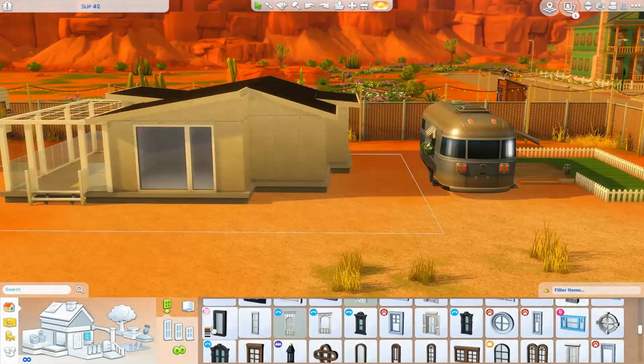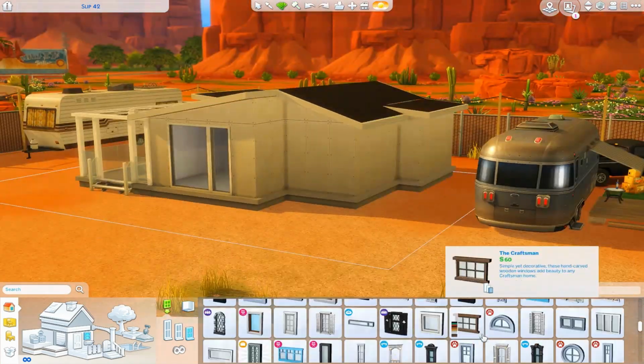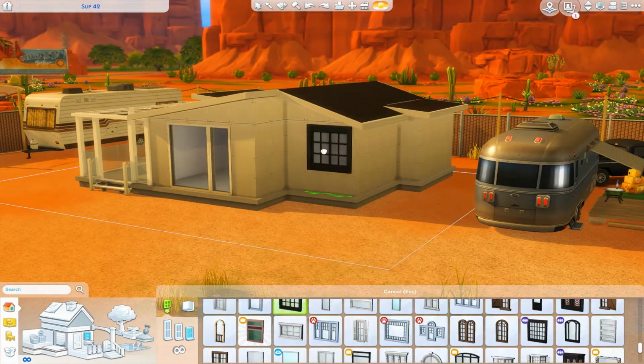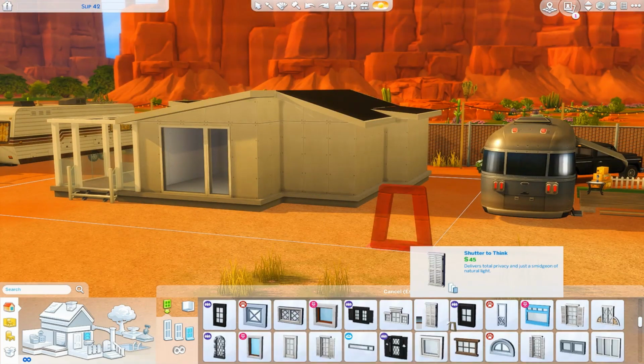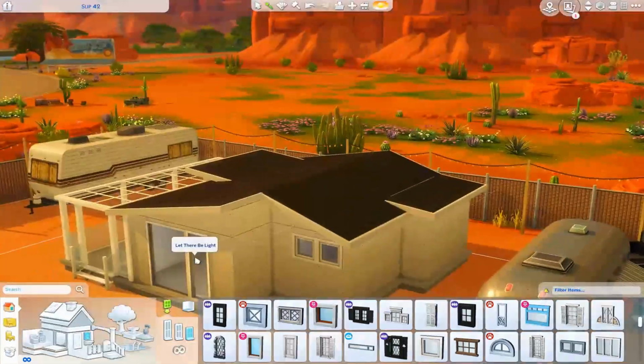Windows were super hard to place. Roofs, because they're on a different height. Yeah, and everything just looks different. It was very weird. And I actually gave up, surprise, on the living room because nothing matched.